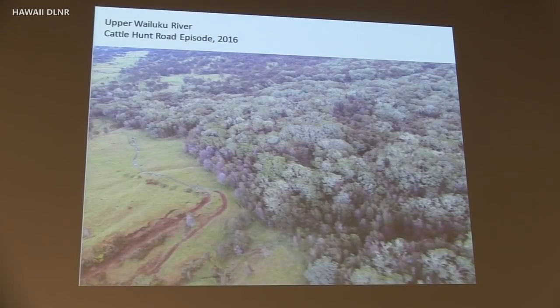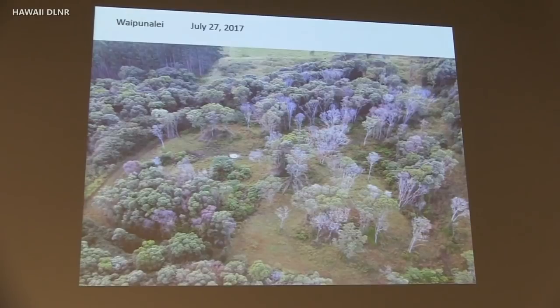And I showed a picture earlier of how the mortality has really died down. You don't see much current mortality at Kauai stream. This is the upper Wailuku Riverside along Cattle Hunt Road, where it's wind exposure from an unusual west wind, some sort of Kona wind, that seemed to be associated with the disease. And then Waipuna Lake, another site where there was no mortality in 2014. Then they started excavating around here. They were expanding the pasture land, and then the disease showed up after that. There's been massive felling of trees up there to try to contain the disease.